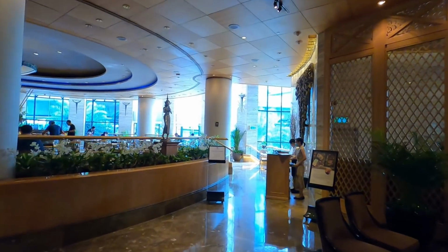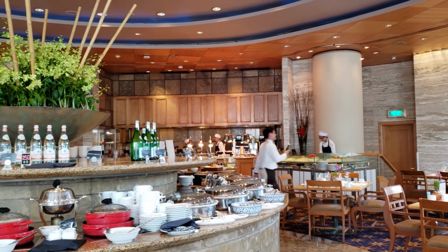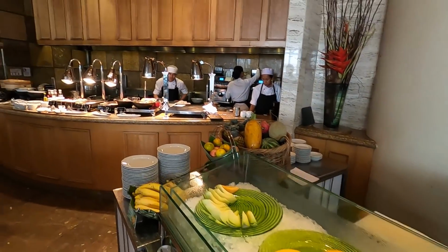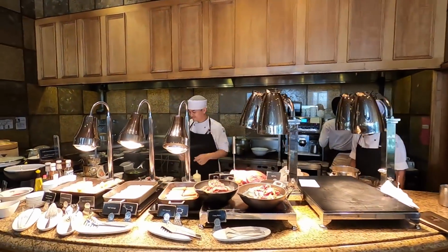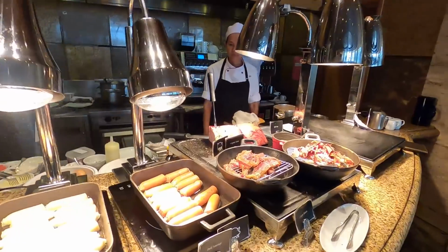The breakfast here at the Sheraton looks great so far. Looking for the fruit. I see it there in the back. The fruit here, of course, as in every other hotel in Bangkok, is unbelievable. Beautiful egg station. Hello. It's okay that I film? Okay. Yeah? Thank you. Everything looks delicious.